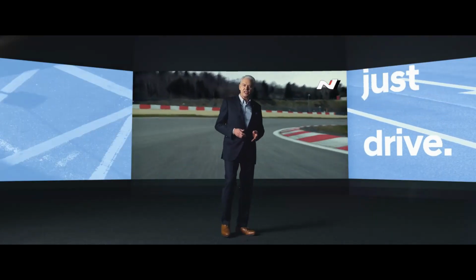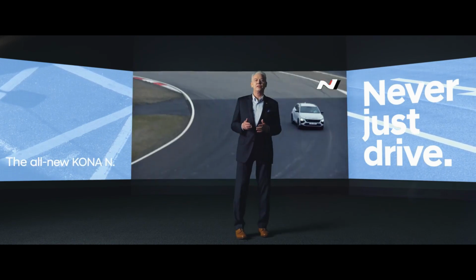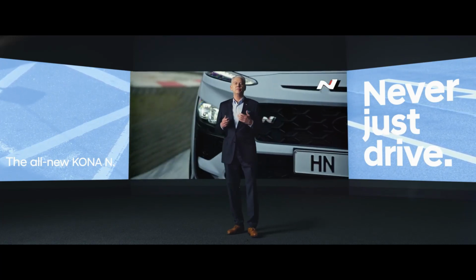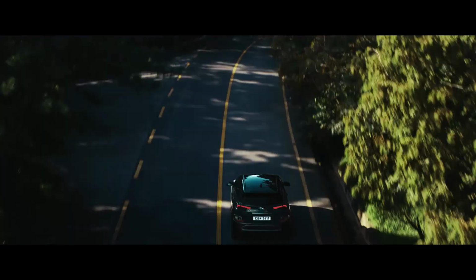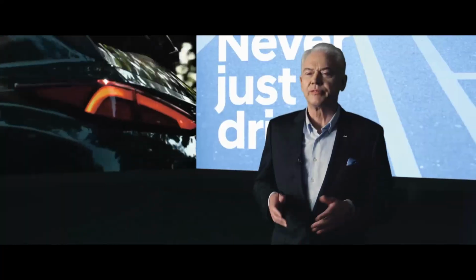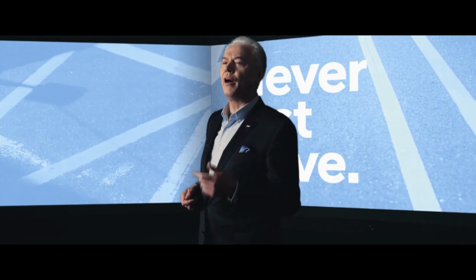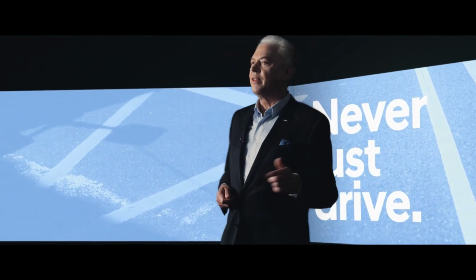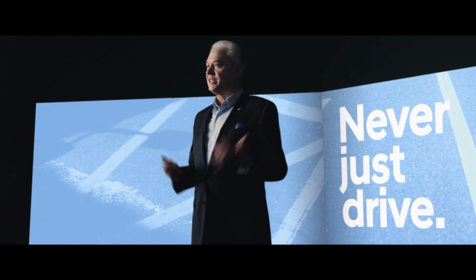I have to admit, it wasn't that easy, especially since we wanted to keep the Kona's SUV versatility and high ground clearance. We want to bring the N heartbeat to many customers. So we chose the beloved Kona base model to provide a performance vehicle that could suit the various needs of different lifestyles. To make this the hot SUV, our engineers went through countless tuning sessions for the chassis, the engine, the DCT and the sound.